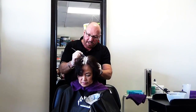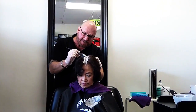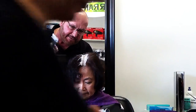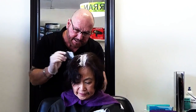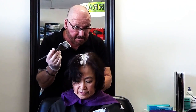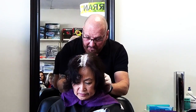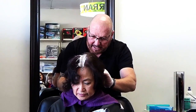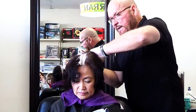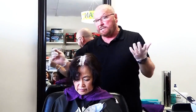All right. Now, on that same note, if I have a client that's 50% gray in the back and 70% gray in the front, and I am lifting 2 levels. She's a 5, or a 4, and I want to go to a 6. Are you following me? Yes. Okay. Then in the front, 3/4 of my formula is going to be N, and 1/4 is going to be my target color, correct?